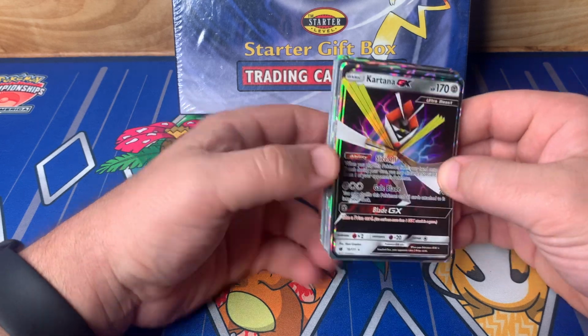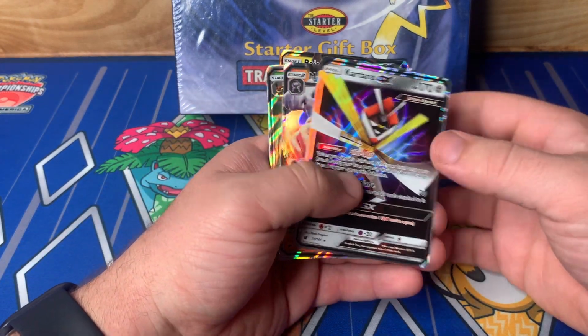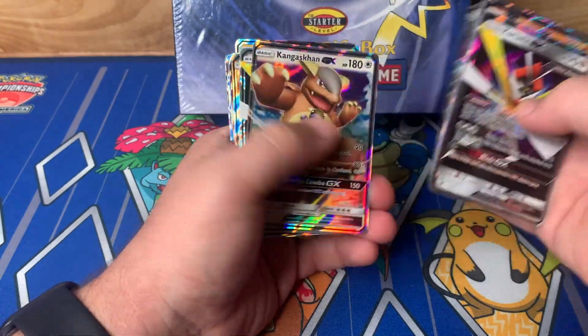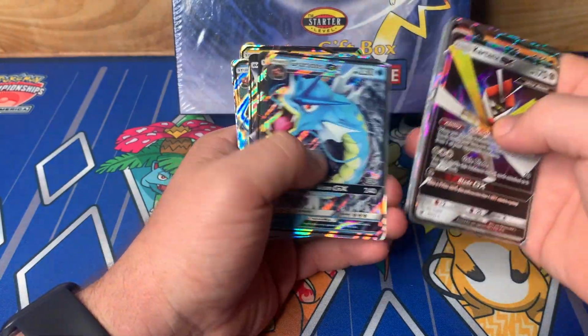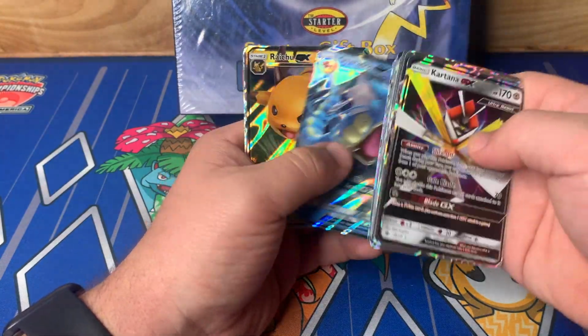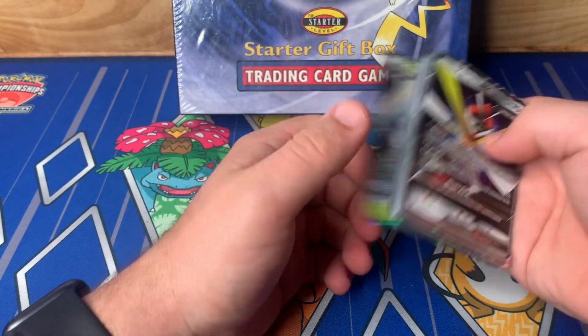But he sold me a whole bunch of ultra rares, EXs, GXs, V cards. I'll go through this one stack right here so you can get an idea of the variety. So this is just 25 of the cards that he sold me. All the cards are going to be pack fresh condition, near mint to mint condition right here.